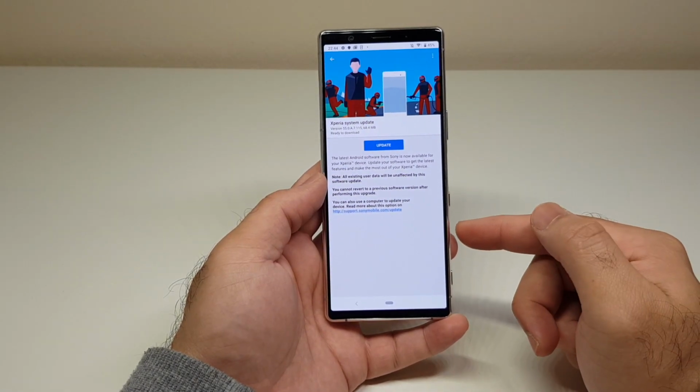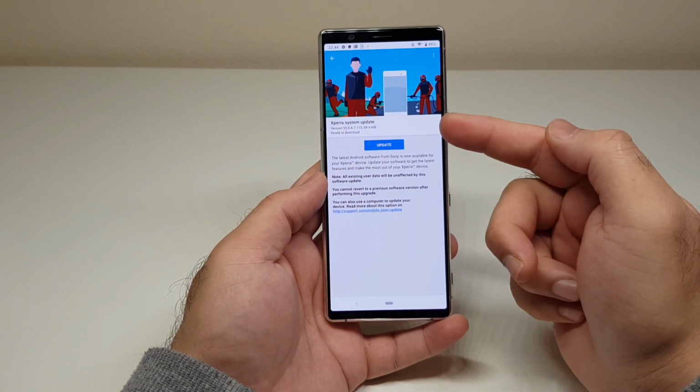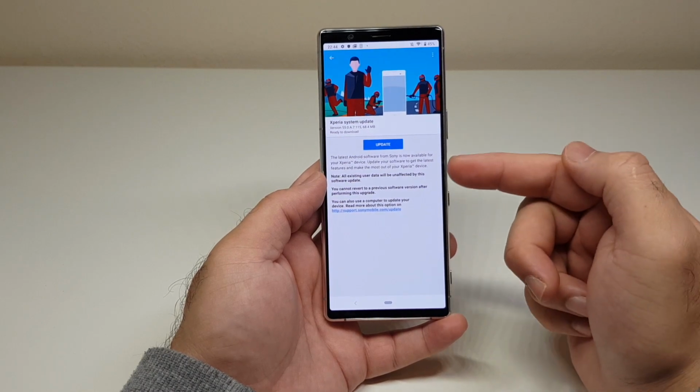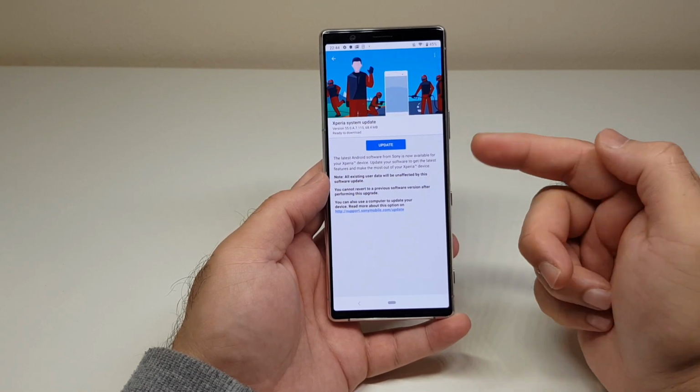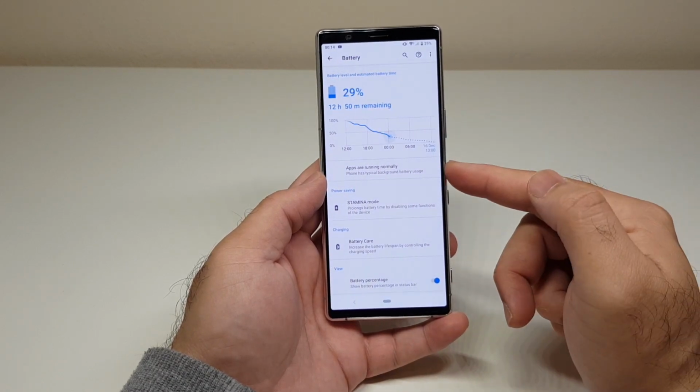So as soon as I opened the phone up, straight away there was an update. As you can see, it's 55.0.8.7.115, almost 70 meg in size. So that's the very first update I received as soon as I switched the phone on. Okay, once I installed the update, then I started taking all the screenshots.